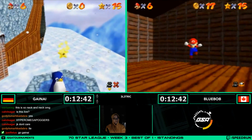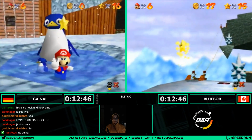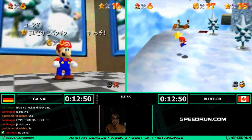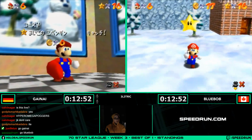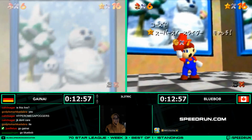Let's see if BlueBob's able to get the moonwalk here. And it's good. Nice. Very snappy moonwalk. It's a little hard getting used to that control because all of that speed is negative speed. So he's not moving the stick in the way that you might think. He's moving the stick counter to how he wants Mario to move there.